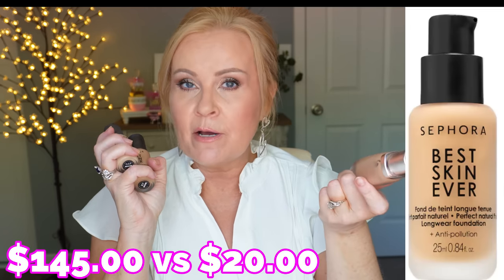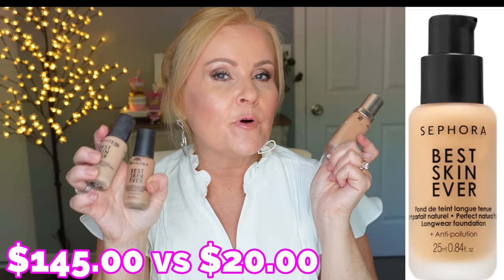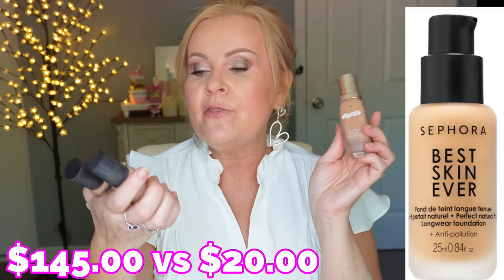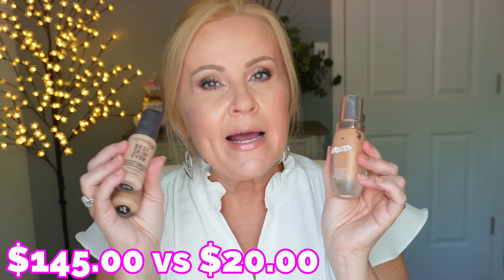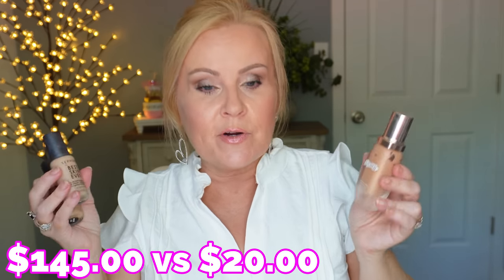So as I was using this particular foundation the other day, I'm like, you know what? I think this foundation acts exactly like La Mer. And that is the Sephora Best Skin Ever Foundation. Now, I know this doesn't work for everybody, but I've heard so many people say that the La Mer doesn't work for them either. I would say that this is a natural finish foundation, the La Mer, which is exactly what the Sephora Best Skin Ever is. I do think that possibly the Best Skin Ever might have a little bit more coverage than the La Mer, although that difference is very, very minimal as far as I'm concerned.